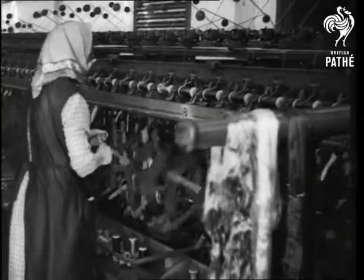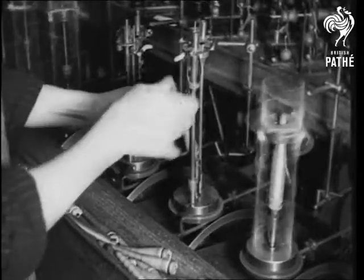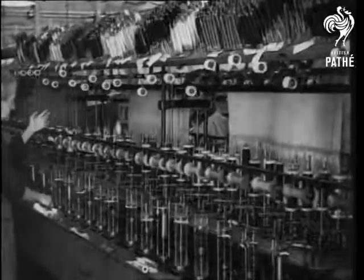The looms are surprisingly modern, but a good market makes them necessary. A genuine Tyrolean scarf needn't be handmade to fetch a good price. It's the pattern that counts.